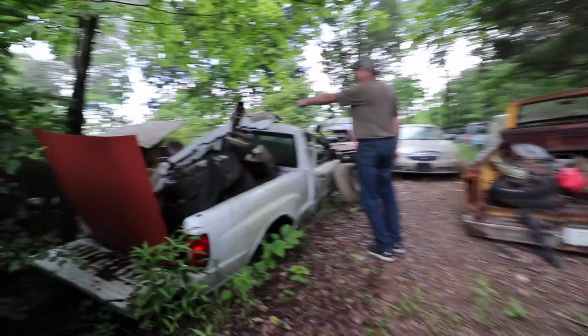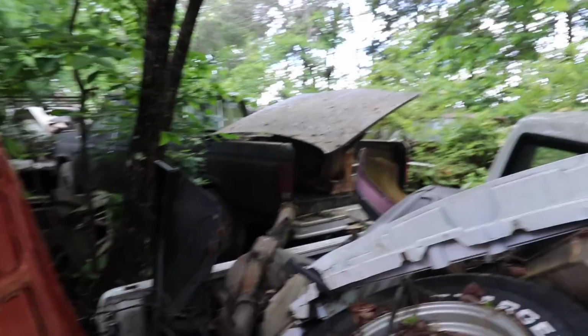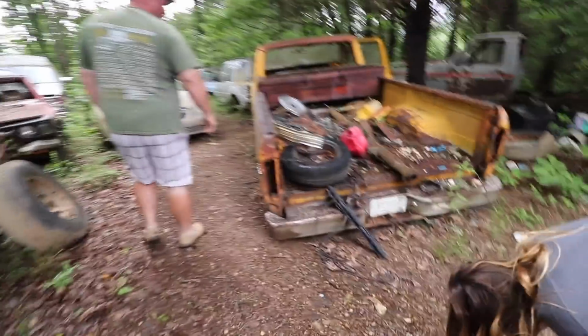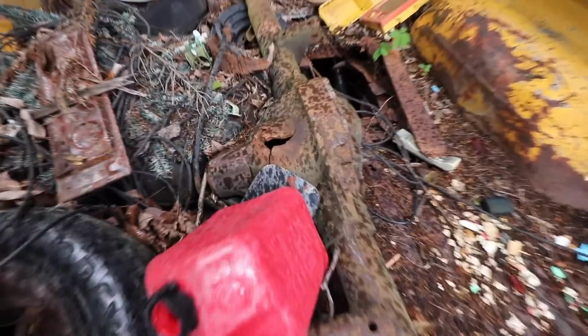There's a big old compressor right there. Wow, look at that thing. Look at the flywheel on that. Man, that thing is a beast. Whoa, what happened to that axle? Ring gear exploded. Yeah, something bad happened on that one.